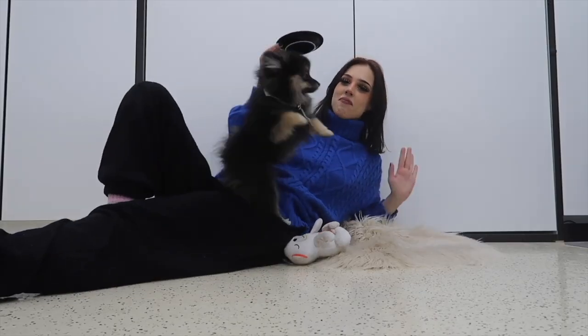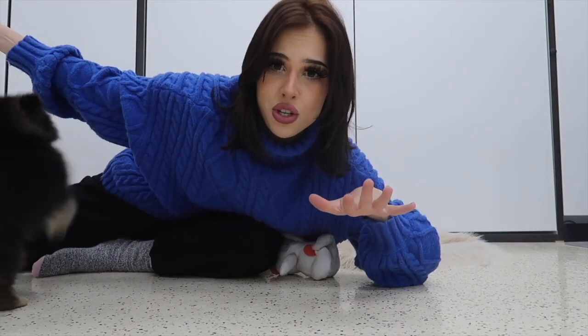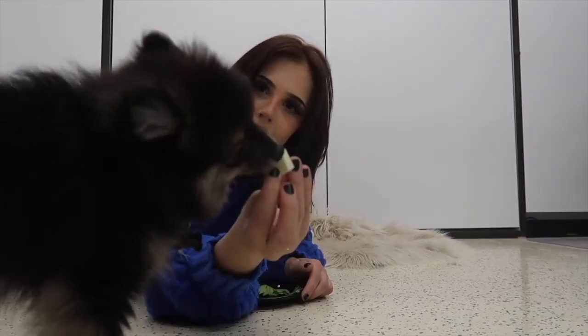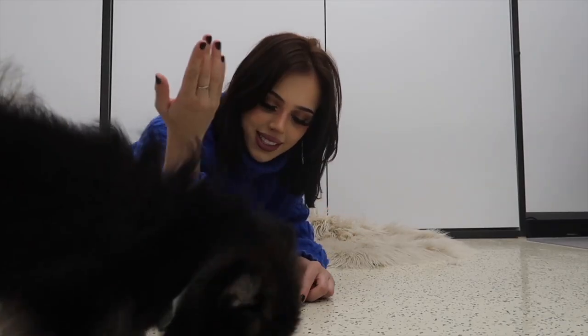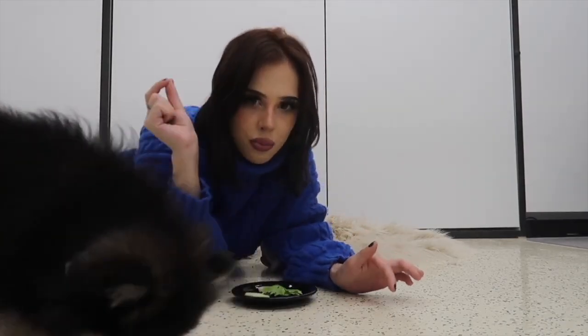All right, next on the menu for King Arthur is celery. Celery sounds so uninteresting, but he is losing his mind over it. Let's see what baby Arthur thinks about celery. You like celery? You like it or you don't like it? You can't decide? I think he likes the flower of the celery more than the bottom part.